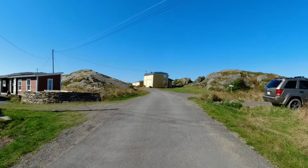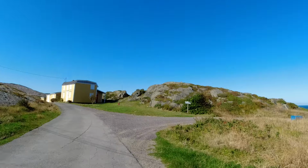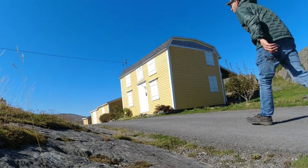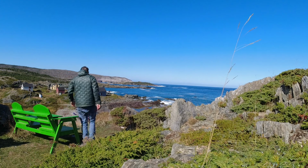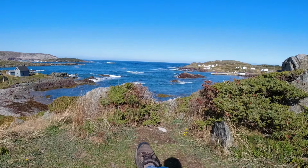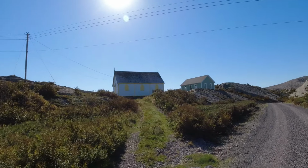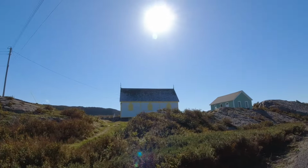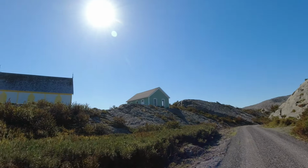Making my way to the Devil's Footprints for now. It's Devil's Footprints, not Devils' Footprints, so I'm trying to remember that. That's a view. A small building up there looks to be a chapel, an old chapel, dating back to the late 1800s. That's cool. They left it standing, unless that's a reproduction or something. I mean, that clearly is. Unless they repurposed it really nicely.